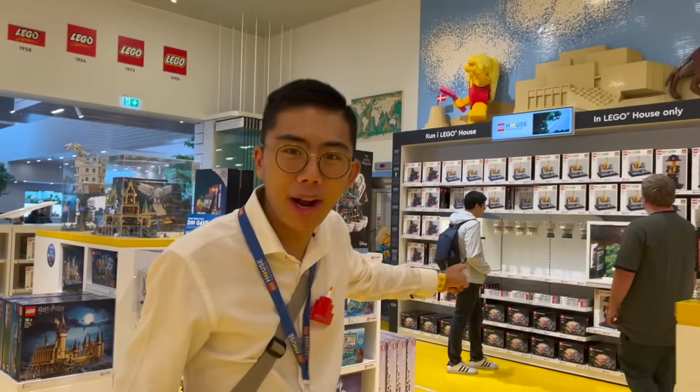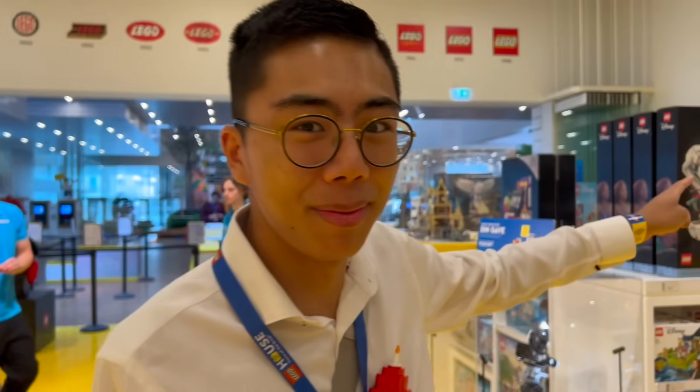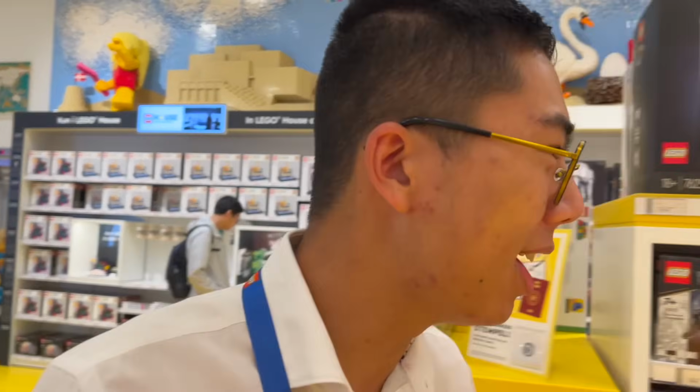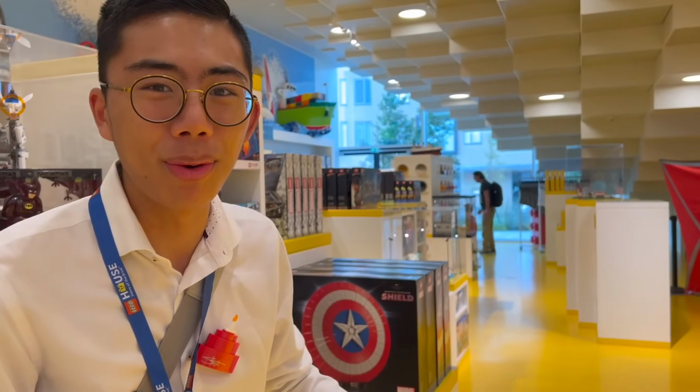Over here are some LEGO House exclusive sets. You can only get these at the LEGO House, and I can see that some of the ducks have been signed. Now, I'm Duck Bricks. I already got some of those signed, so of course, those are in my pile because I just had to get the LEGO ducks from the LEGO House signed. But this is so crazy, just finding random signed sets at the LEGO House store. Let's go see what else we can see.